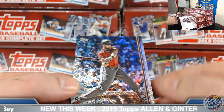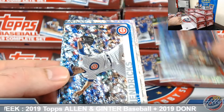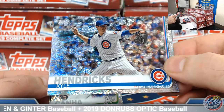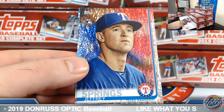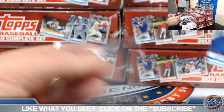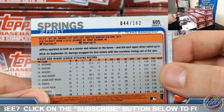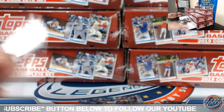Pack number one, case number two. Steven Souza Jr., Arizona. Kyle Hendricks for the Cubbies. Mark Canha, Athletics. Jeffrey Springs. Well, there's some Series 2 rookie action. Maybe we're getting closer in this case. And Aaron Altair, Texas Rangers on this one. A little rookie action on Mr. Springs. Congrats there.